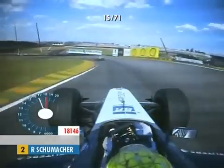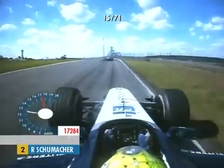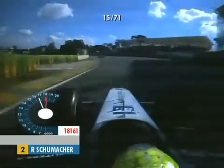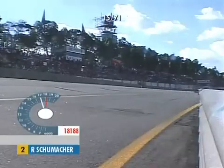He must get himself into position. It's so critical down through the Magulo corner. Coming up into turn 13, easy on the brakes, get the turn in right, get the power on, use the grip, use the drive. Yes, but is he close enough? He's still a long way behind as they climb up the hill. And this is where he needs to be closing, and he's not closing enough.